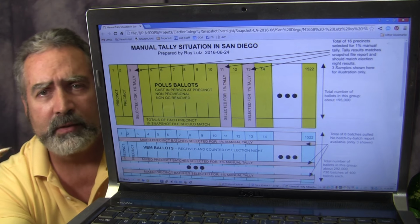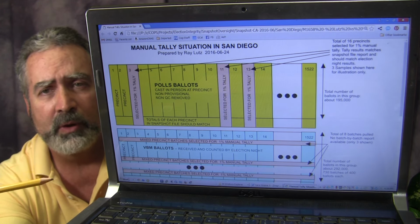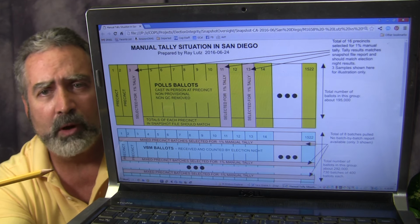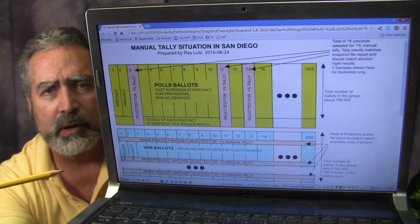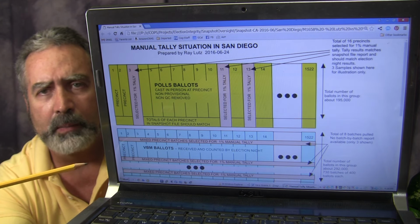They actually don't say this is the reason for the 1% tally. They say it's just to check the computers. But really, the computers have human operators. And so we're really talking about checking not just the computers, but their human operators as well.